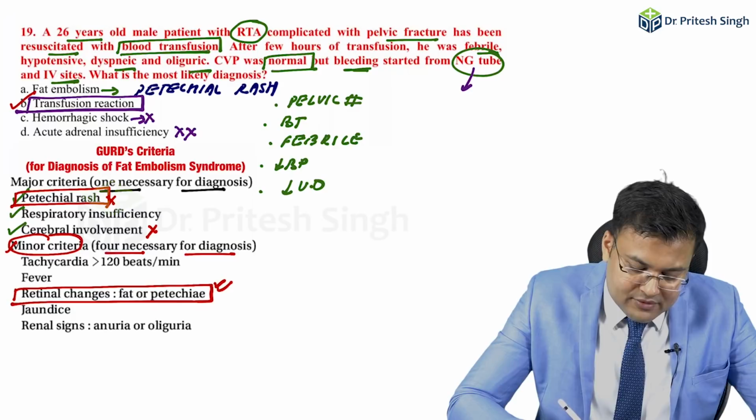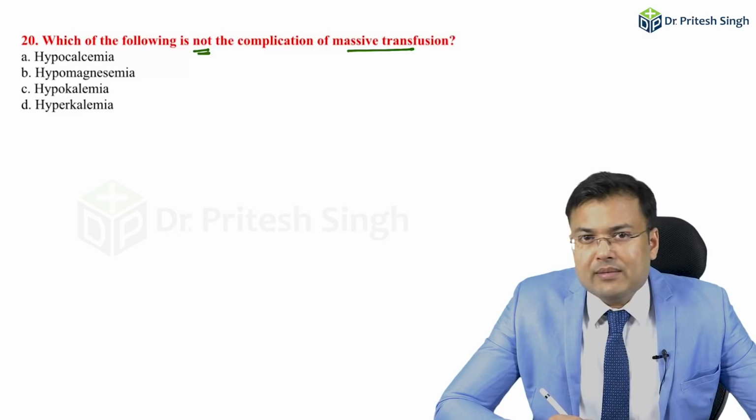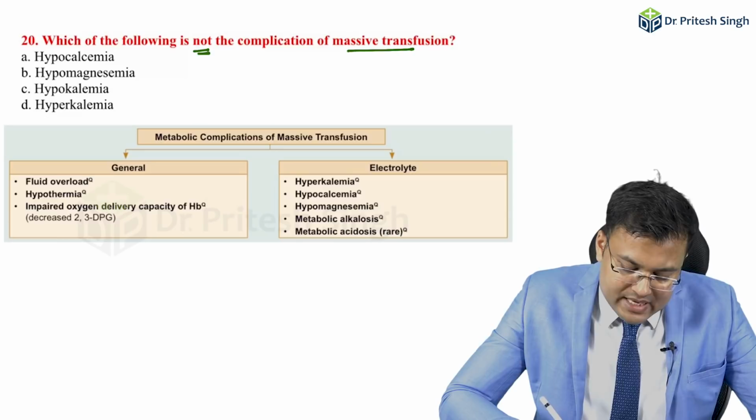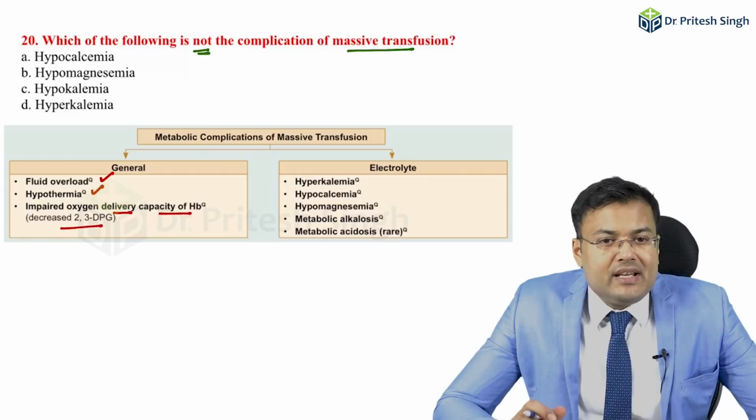Now see this question. Which of the following is not a complication of massive transfusion? If you see Bailey, all these are mentioned as complications. But which one is rarest? In cases of massive transfusion, there can be fluid overload, hypothermia and impaired oxygen delivery capacity of hemoglobin. Why? Because over a period of time, in the stored blood, there is decreased 2,3-DPG.